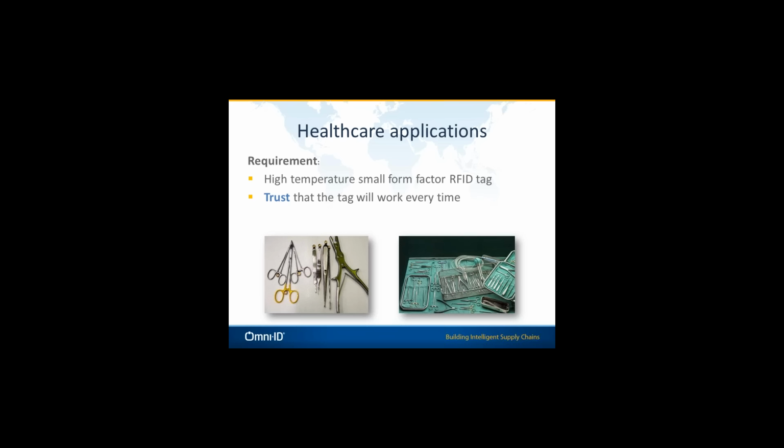Regulatory requirements vary from region to region. OmniID is currently working closely with some of the world's largest medical instrument companies. We are customizing our products to operate within an appropriate encapsulation that works best for the health services in that particular country. RFID tags need to survive many cycles of autoclave process that uses high pressure steam heated to 121 degrees C for about 15 to 20 minutes to sterilize the medical equipment.